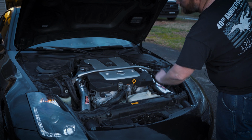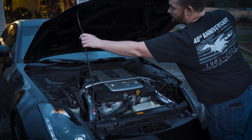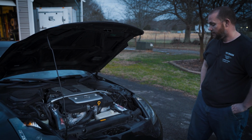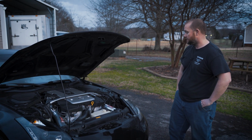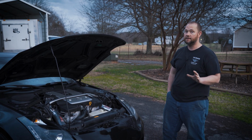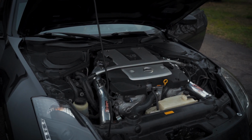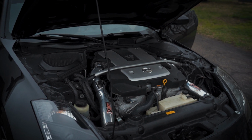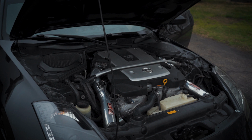What we got here is just your standard VQ35HR. We ended up doing a lot of aftermarket parts to it based on performance and really just driveline, to be honest. That's the biggest thing, is honestly driveline. If you can make the power stick to the road, that makes it so much better than a high performance car that cannot deliver power to the ground.